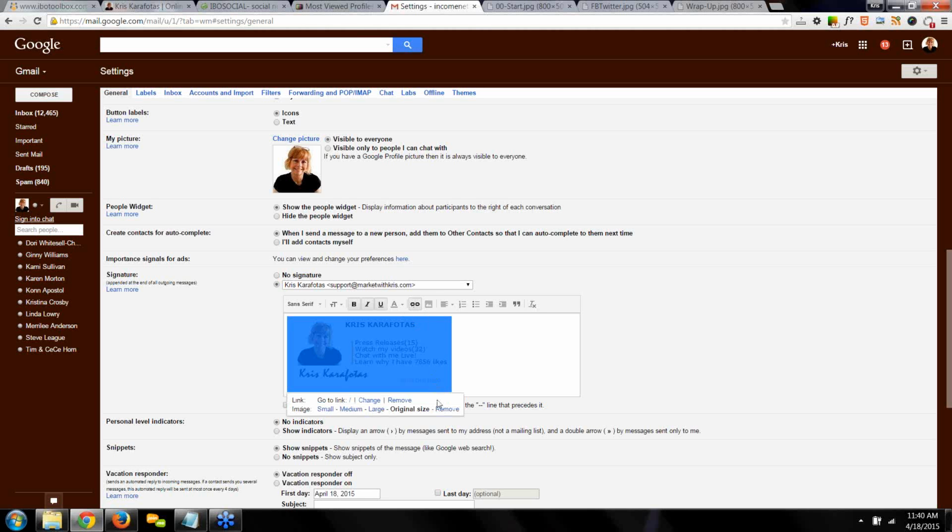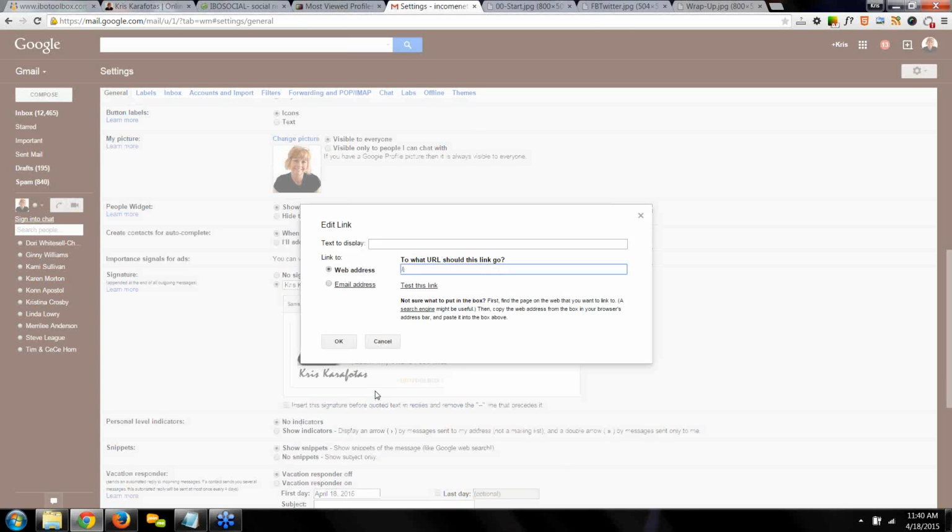I want to put in a link, so I'm going to click on the top row that says change. In this, I'm just going to put in the web address. I don't want any text to display. I am going to put a link to where? My IBO social profile page, right? Because I want the people that I email to go and check out my page and learn all about me, because my profile is completely set up, and they can learn everything they want to know about me based on my profile. So it's IBOsocial.com/IBO trainer. Then just simply click on OK.